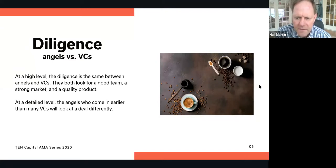On the second pass of that deal, the angels will come back and start to look for, is the team strong, and can they take it all the way? And is the market large enough that we should pursue this deal? The VCs on the first pass look for a strong team, initial traction, and a large market. Those three things come up very fast. And so you want to be able to have that documentation available for them when they come in.